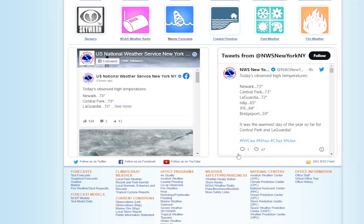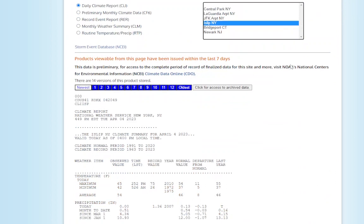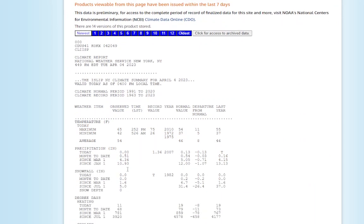All right, so if we go look at the climate report for today, which we'll go ahead and do, just to show you how much above normal we were. So Islip got up to 65. The normal's 54, so the high was 11 degrees above normal. The low is 42. That's 5 degrees above normal. So that gives us an average of 54, which is 8 degrees above normal for the day, and that's Islip.